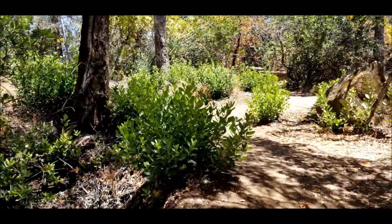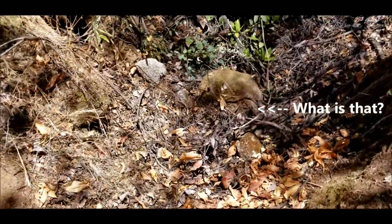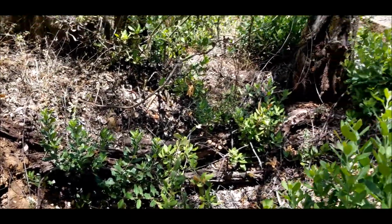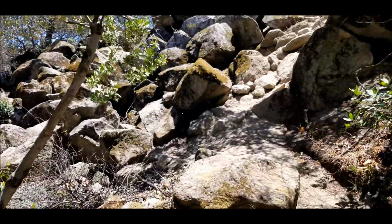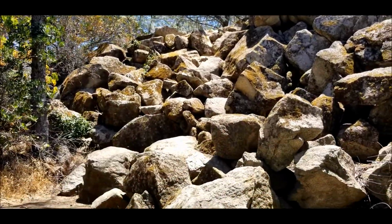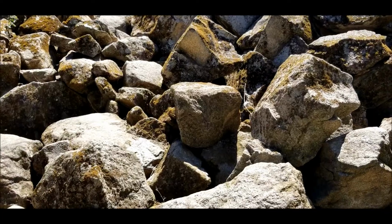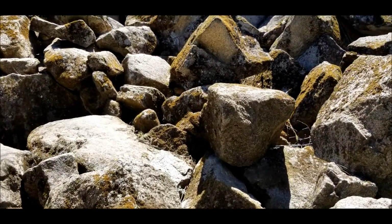Oh, what's this? A hole. What was in there? Big piece of granite they blasted out of there, maybe? Wow. I hear you in the bushes, little thing. Are you a little lizard? Hope so.